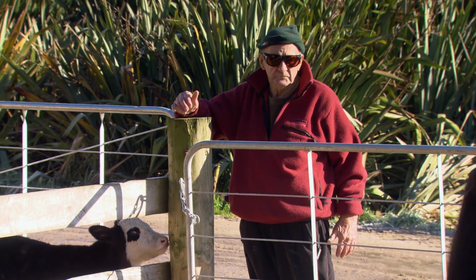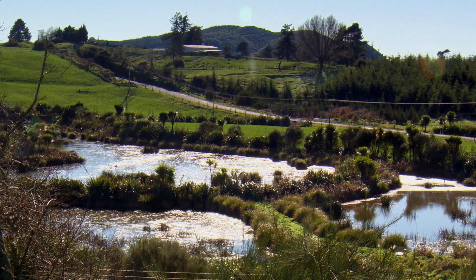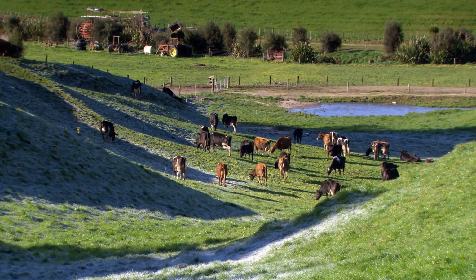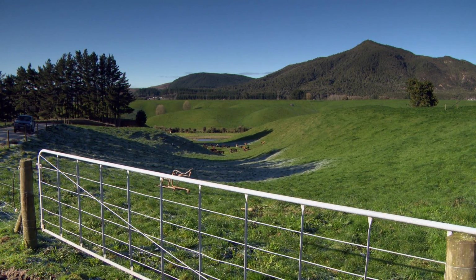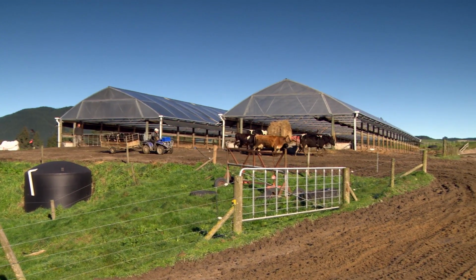We're on very wet soils. I call it Rotomahana mud, which is actually the bottom out of one of the swamps or lakes when Tarawera blew up about 120 odd years ago. The contour and the heavy soil, it's something we are really focused on. Not doing any damage, and this is where the herd homes have been a huge investment, but just worth their weight in gold really to us.